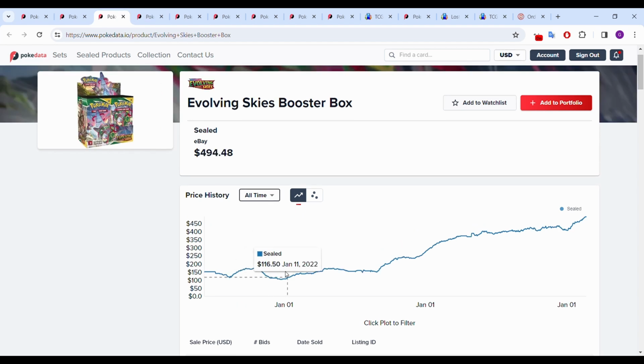Now, Evolving Skies. This is a bit of an anomaly, but you had over a year where you could have picked this box up for $150. Then it took off. This is the same product now that it was back in 2021, 2022. Public perception was not fully there. When we look at 2023, where this thing had basically steady growth, let's go back to the start of January.